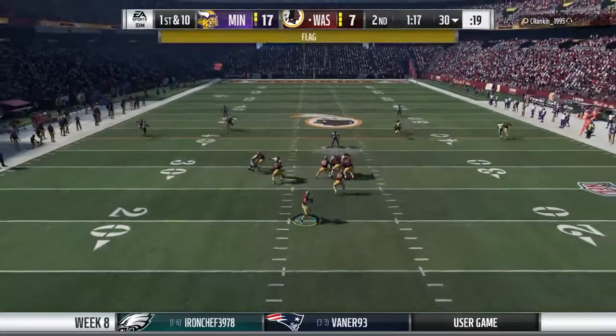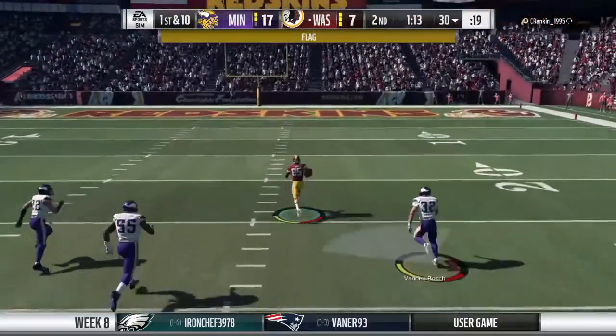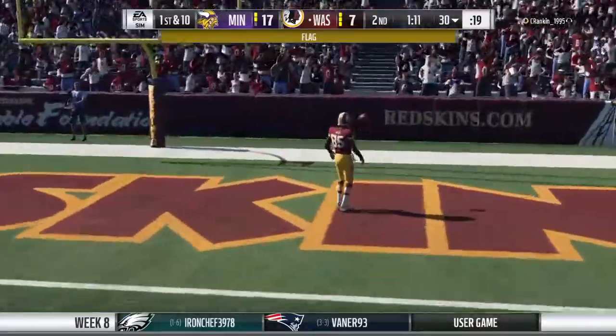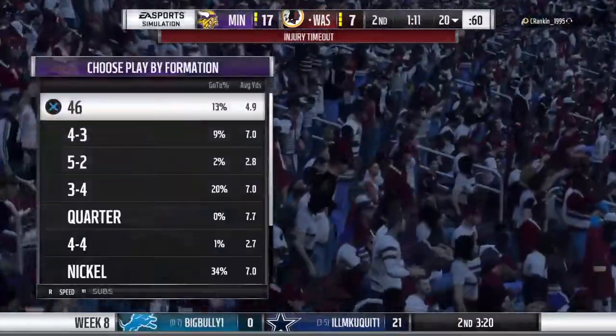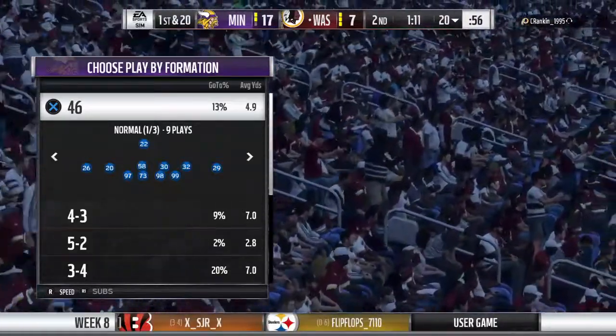On first down, Thomas going for the deep ball. And this will be caught at the 30. And he does take it in for the touchdown, but a flag on the field, and I don't think this is going to stand. Yeah, don't put the points on the board just yet.